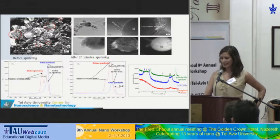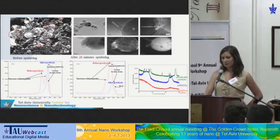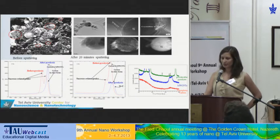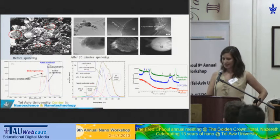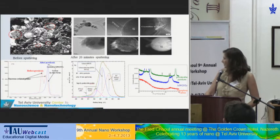More analysis is on the right image. You can see a TEM and STEM image, and we can see the thin nano layer of carbon on the silicon particle. We can also see analysis by XPS, the Bose image on the left, and we can see that after 20 minutes of sputtering in the XPS, silicon carbide can be seen formed after the pyrolysis process.